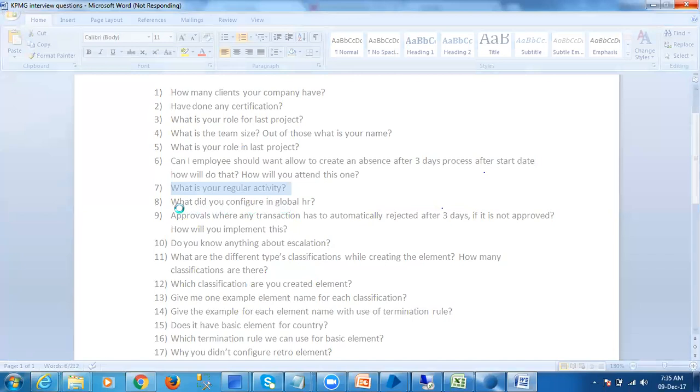Fine. So what did you configure in Global HR? Just now I explained, right? Approvals: where any transaction has to be automatically rejected if it is not approved, how will you implement? There is a concept called auto approve. There we have to do it. In BPM worklist, we have to configure. In BPM worklist, there is an option there. We have to go for configuration.